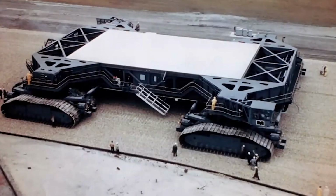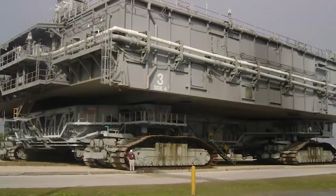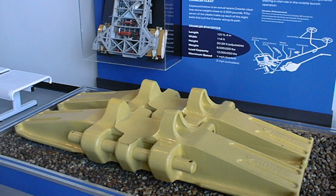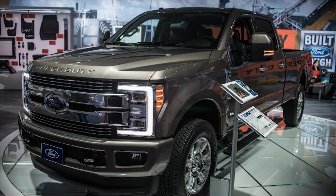Pretty interesting. Oh, something that I forgot to mention. The tracks of the crawler itself, each large track has 57 separate tracks. And each one of those weighs in at 2,000 pounds, or 1 ton each. 1 ton is equal to the weight of a Ford F-350 pickup truck. And there are 456 of them. That is something else that's cool.